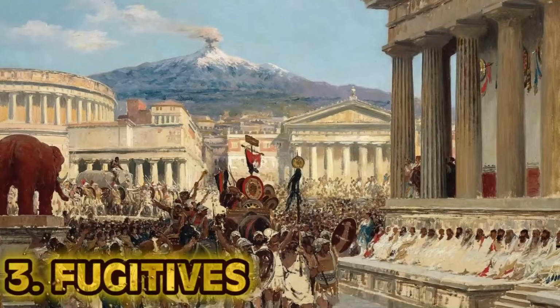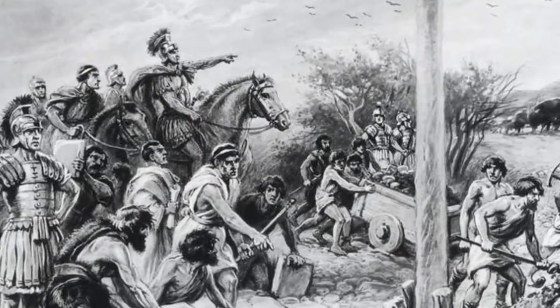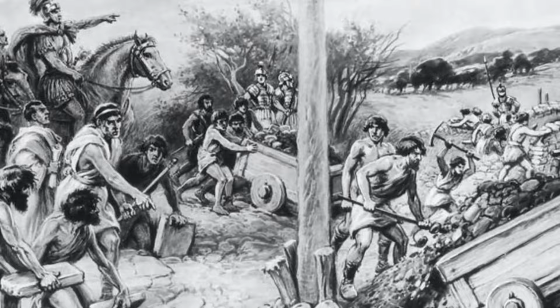At number three, fugitives. As you can imagine, life as a slave in ancient Rome, or at any period of time, wasn't easy. Living conditions were poor, it was dangerous, and no one should ever be treated like that or used for free labor. Many slaves have been known to escape, and obviously the same went for those in ancient Rome. Slaves running away from their masters was a common thing back then, and to deal with it, slave owners would hire professional slave catchers to hunt down, capture, and return the escaped slave back to their owner.